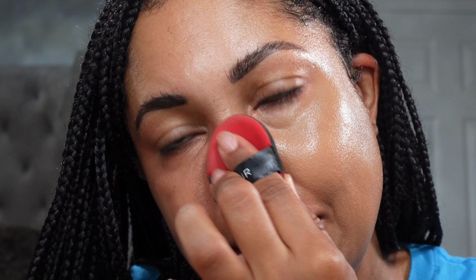So they talk about this being the ultimate guide to having glass skin, or the ultimate way to have glass skin. And you can definitely see that radiance there. I can see it way more on this side than this side.